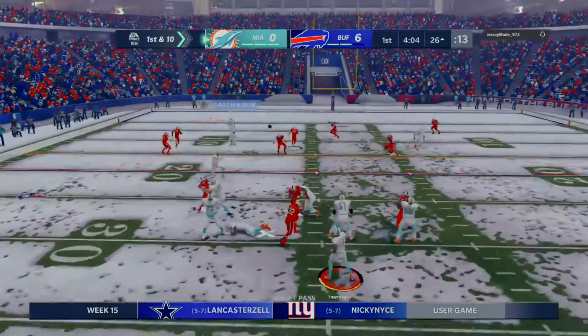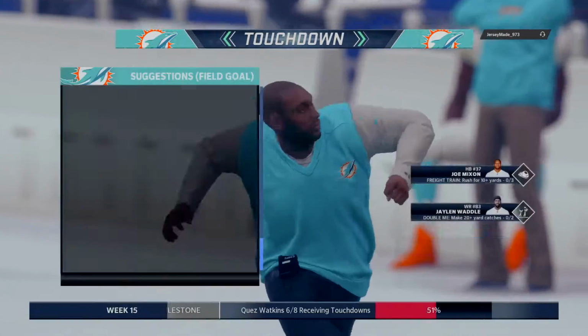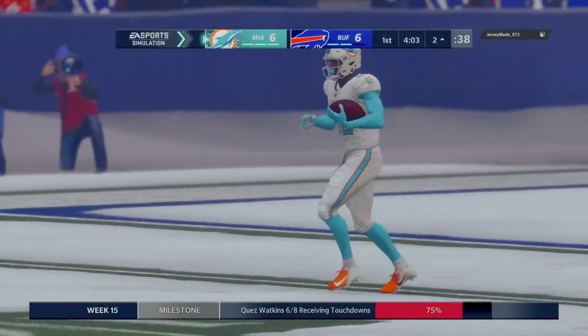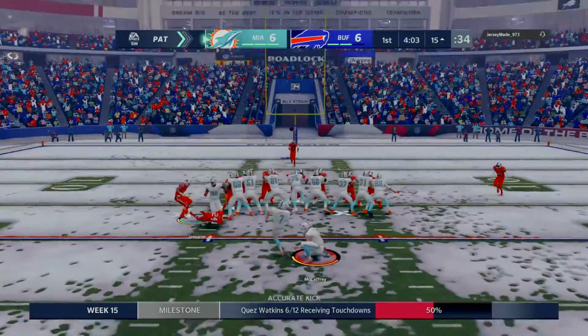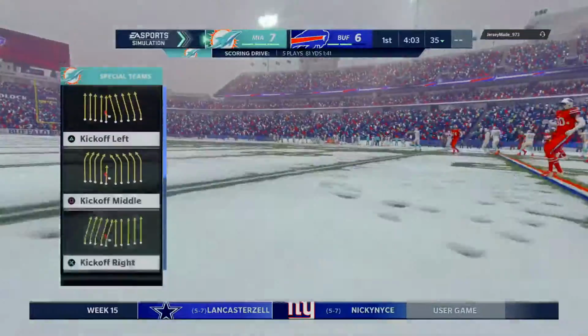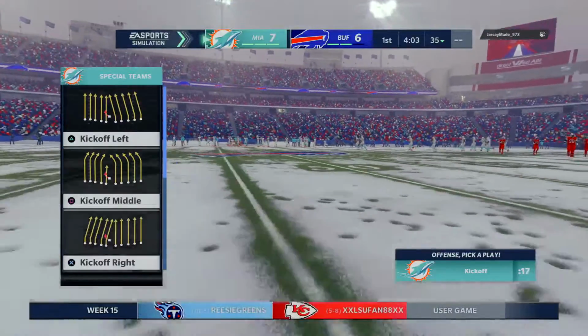Now a play fake. Here's Tagovailoa, and this is caught by Watkins for a Miami touchdown. Complete to Quez Watkins, his 6th touchdown of the season, and the Dolphins have tied it. Now they can take the lead with the extra point. Well, these may be an adventure this afternoon, but this one is good. Dolphins 7, Bills 6.